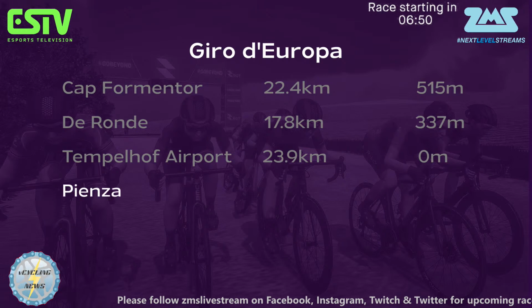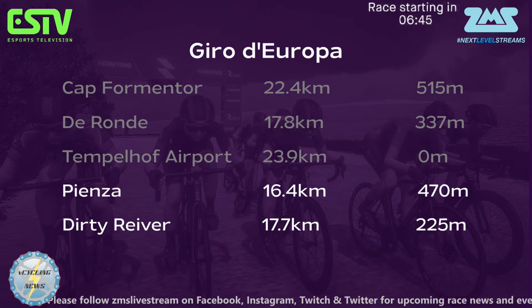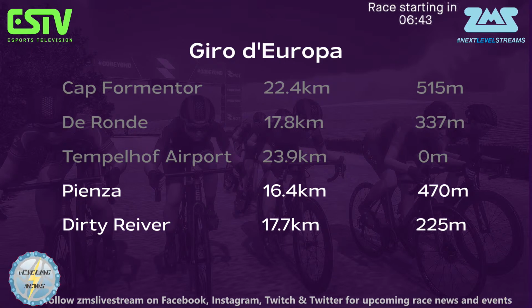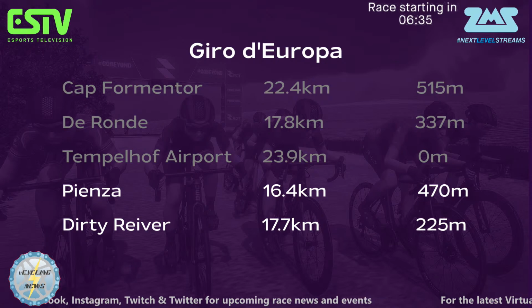We've got 16.4 kilometres of Pienza, 470 metres of climbing. So it's another hilly one, plenty of elevation packed into this short distance. And then tomorrow, the final stage, Dirty Riva in the UK. So let's take a little look at today's course then.